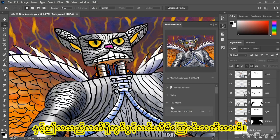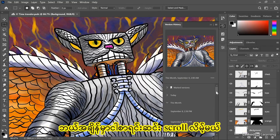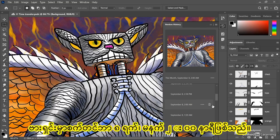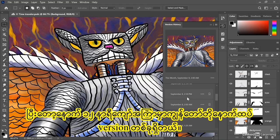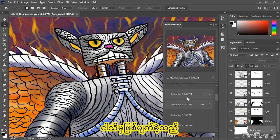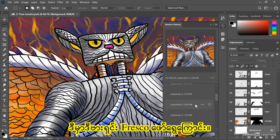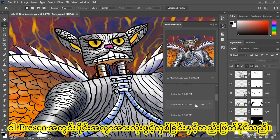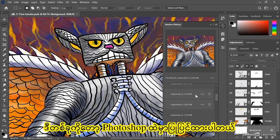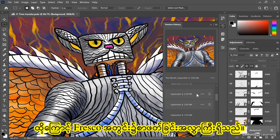And notice that this month is currently twirled open, at which point I'm going to scroll down the list until I find these guys right here. Notice there's a version of September 8th at 2 a.m., very creative time for me. And then we have another version more than 12 hours later. I just happen to know that this version right here is Fresco friendly. In other words, I can open and edit all of the layers inside Fresco. This one, however, has been modified inside Photoshop and therefore has a big read-only layer inside Fresco.